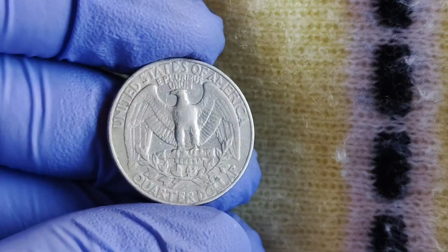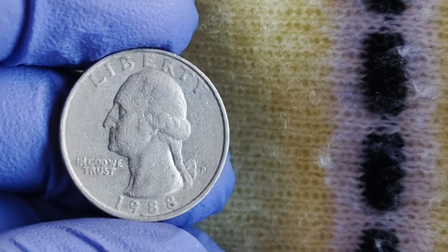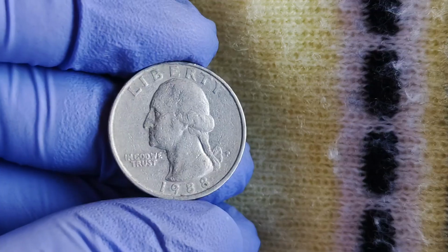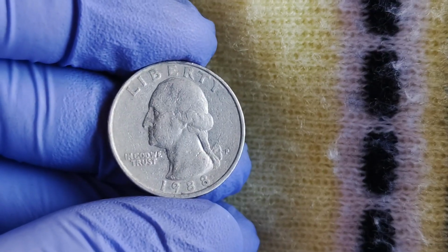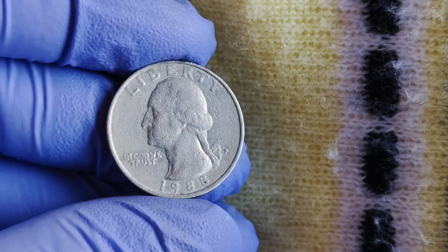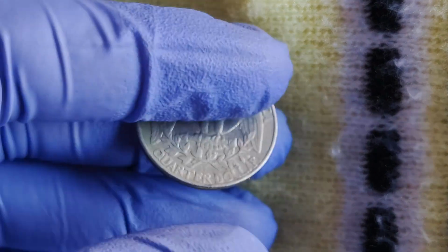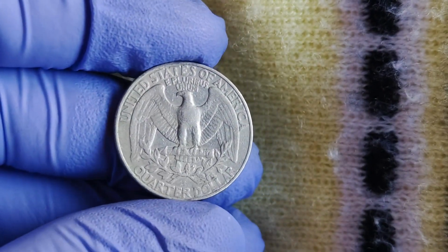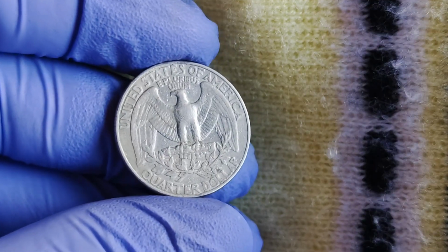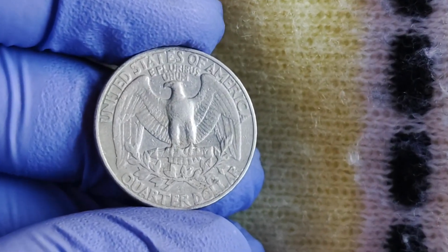So the next time you reach for a quarter at the grocery store, don't just glance at it. Study it. Look at the mint mark. Inspect the die. One small detail could reveal the difference between pocket change and a $1 million coin. The 1988 P Washington quarter dollar isn't just currency. It's a symbol of hope, of possibility, and of the hidden fortunes waiting for the observant, the patient, and the curious.